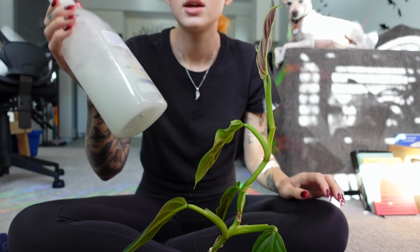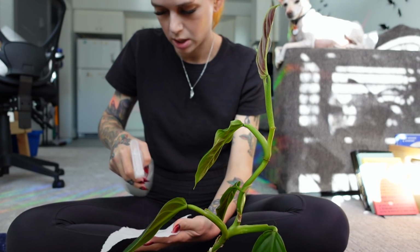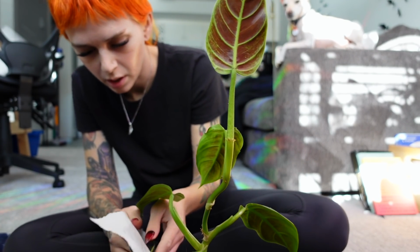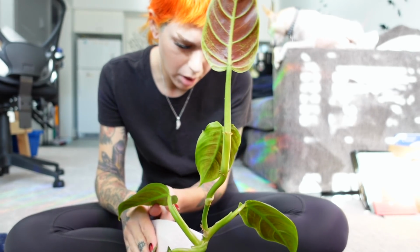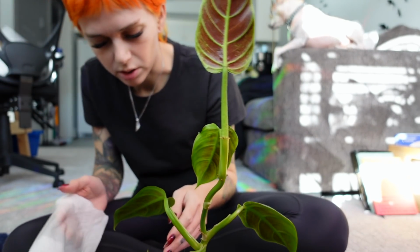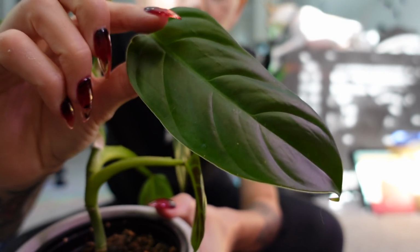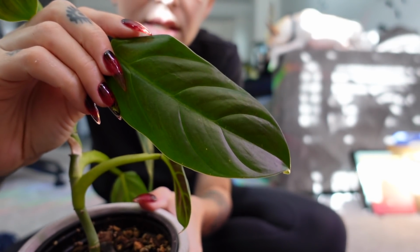Okay, so I have my neem oil mixture here and a little bit of paper towel. So I'm just gonna spray it on here and then wipe down the leaves. Maybe I'll start at the bottom. I've heard some people say that their subhastatums are slow growers, but mine just grows like a weed, and the person that gave it to me said that it grew like a weed for her too. So maybe should I show you a before of what the leaves look like? You can see it's kind of dusty. It'll look shinier after. You'll be able to see a bit of a difference, I hope.